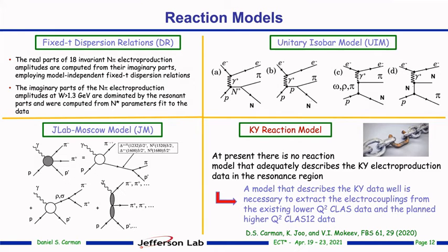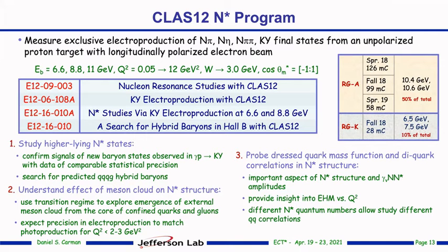My last bit here, I'd like to say a little bit about the future, CLAS12 and the measurement program with CLAS12 in terms of the N-STAR program. We have a number of approved experiments at beam energies 6.6, 8.8 and 11 GeV, spanning a very broad range of Q squared from essentially quasi-real photoproduction up to 12 GeV squared. So this is really a whole new range for us, spanning the full nucleon resonance region. Obviously, it's large acceptance, so we're covering the full center of mass angular range of the decay mesons.